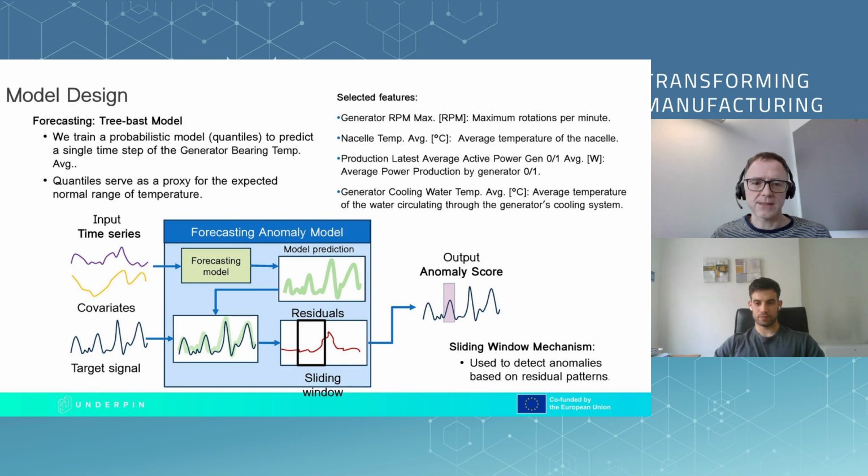And this is the second step that we're doing. So we're forecasting the temperature. And in the second step, we have a sliding window mechanism to actually detect anomalies.